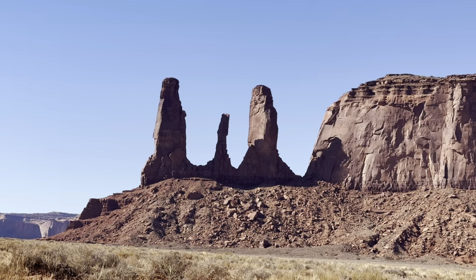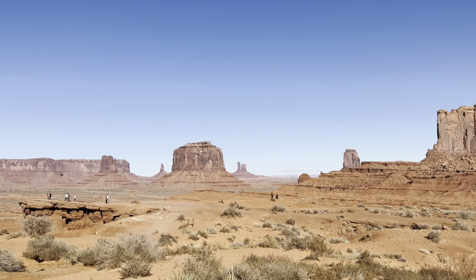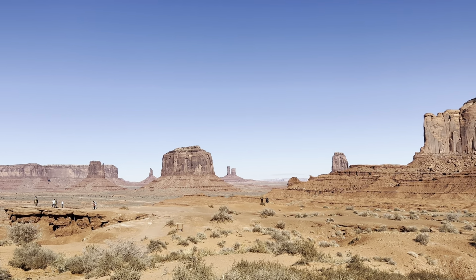Over the years, they've filmed many cowboy films here, so you feel like you're on the set of a cowboy show for sure. Bonanza, anyone?